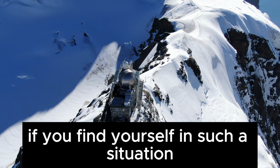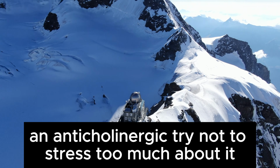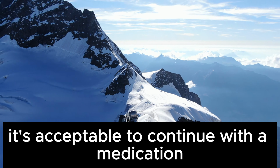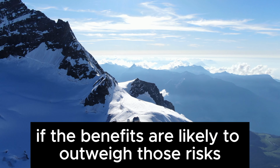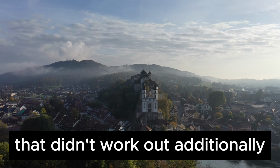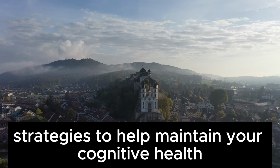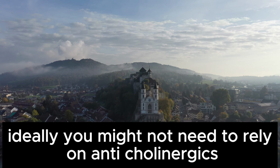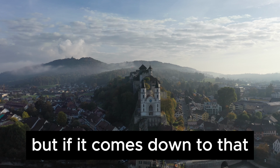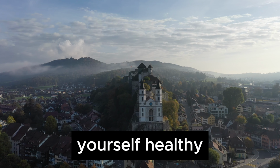If you find yourself in such a situation and realize that you may need to regularly use an anticholinergic, try not to stress too much about it. It's acceptable to continue with a medication that has some risks if the benefits are likely to outweigh those risks, and if you've already looked into alternatives that didn't work out. Additionally, there are various strategies to help maintain your cognitive health and support your brain's function. Ideally, you might not need to rely on anticholinergics, but if it comes down to that, there's no need to be overly concerned. Just focus on seeking other ways to keep yourself healthy.